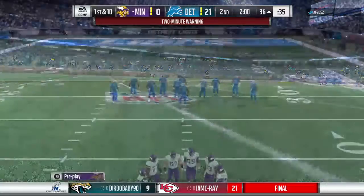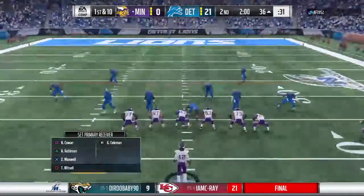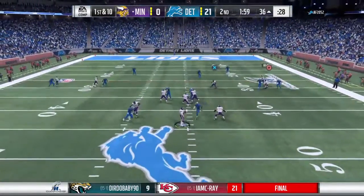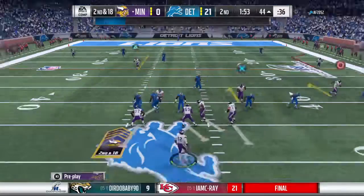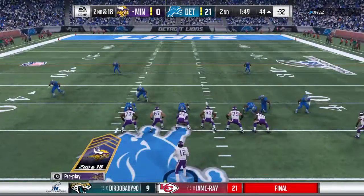2 minutes to go here in the first half. We'll be back with more in the NFC title bout after this. On first down, he'll drop to throw. And under the Lions' pressure, he's brought down. Shaq Lawson in there to drop him, and it'll be a loss of about 8.